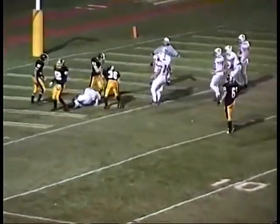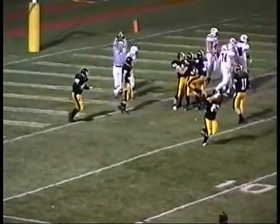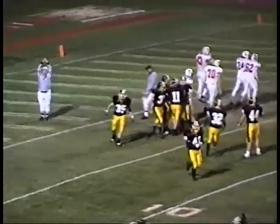Tim Jackson at the 45-yard line. Into punt for Assumption is Brantner. He'll be standing at his own 1-yard line.